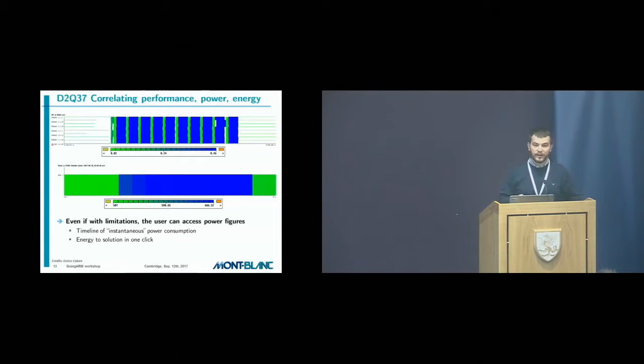And here I show you the same trace as before, or very similar, in which we run the same code as before. You can see the green and the blue part. Same metric as before, the IPC. Sorry, my pointer is not working, so I will use the mouse. So here you have the IPC, but at the same time, you can see the power consumption. And here you can see the limitation of this platform.